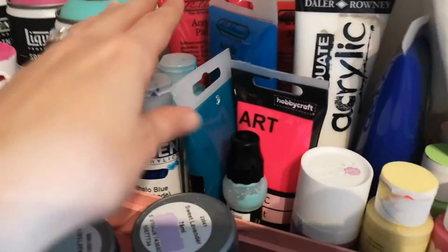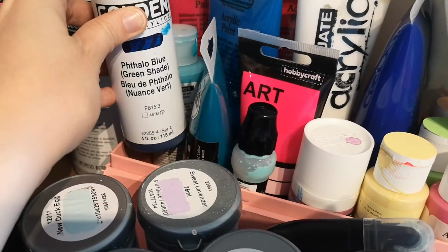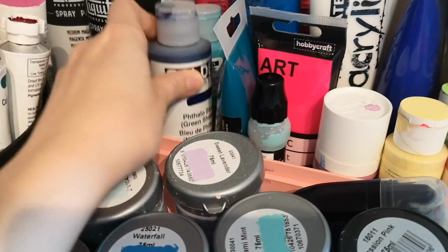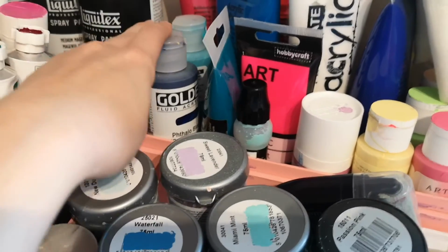And then at the back here, I've got a mix of different bits. So I've got some Golden, quite liquidy fluid acrylics, just a couple of those. They're not cheap, but they last a long time and they're super pigmented.